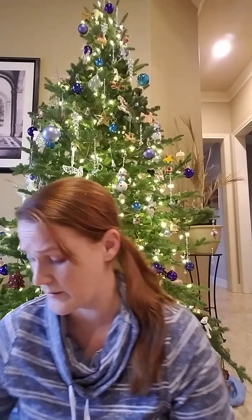So if you're super pale like I am, this is an awesome bronzer. I have tried other ones. Most of them give me an orangey cast. This is one of the few that doesn't. I hope they never discontinue it.